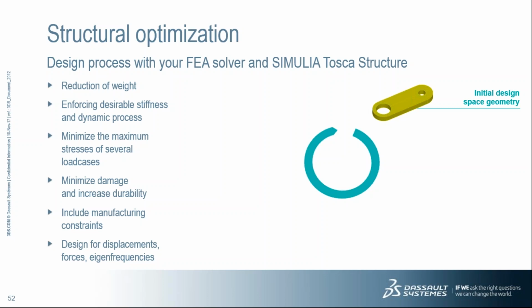Having said this about the product, let us see an example, a model with an initial design space and geometry. This has some frozen areas. Apart from the design space, we have restricted regions where we add boundary conditions, loading, and constraints. Those regions are called frozen areas, and the rest is the free region available for geometric change, the design space. Then the optimization model is applied to this. The objective function is defined, the design variables are defined, and the constraints are defined as well.